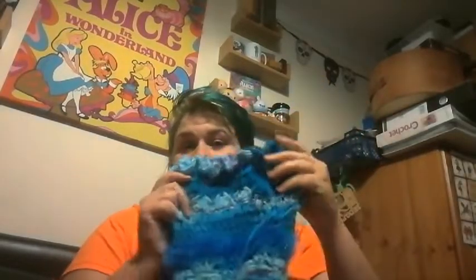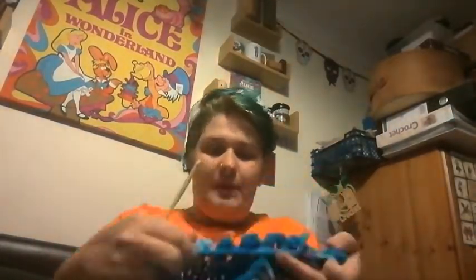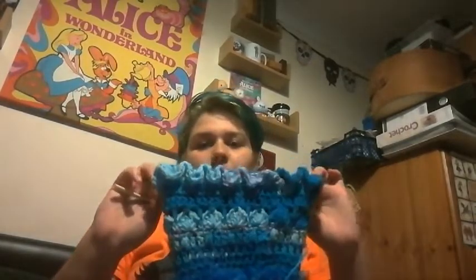So, this is for him. I don't know what I'm going to do for the next bit. I'm going to do some plain, probably a couple of inches of it being plain, and then think of another stitch pattern. I'm not doing granny stripe. It's not happening. And then maybe I might do some ribbing. Some like front post, back post.